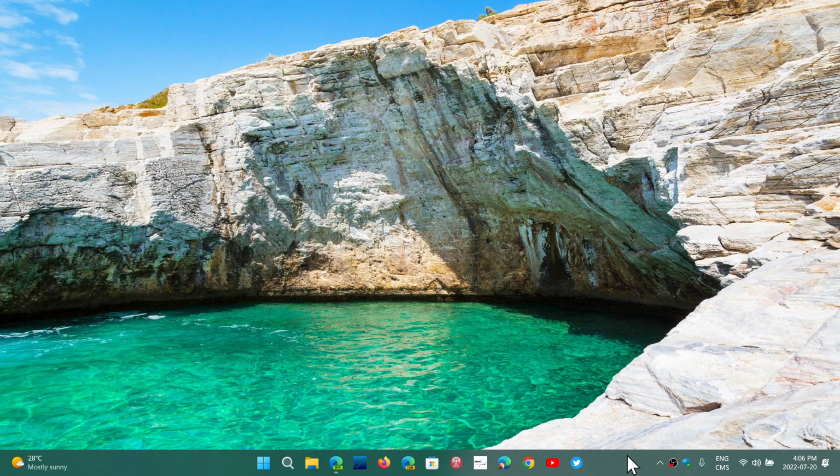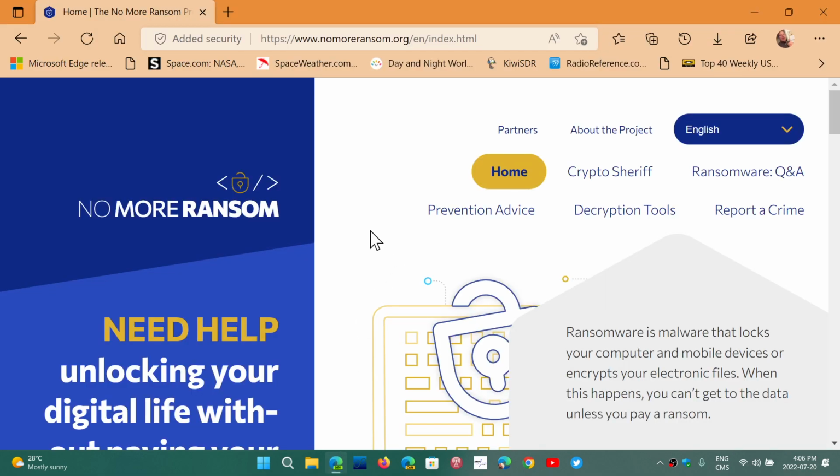If you do get bitten, or if you have somebody that you know that gets bitten, I'm sharing a website that once again is really the number one place to go to see if something can be done about it. If it's an old ransomware encryption, it might actually be possible to decrypt. If it's brand new, you might not have a tool immediately, but keep the files. It might actually arrive at some point on this page. So this is nomoreransom.org. It's a non-profit.